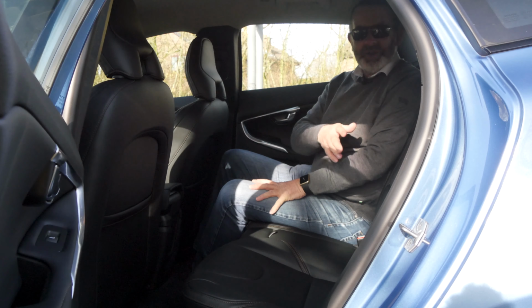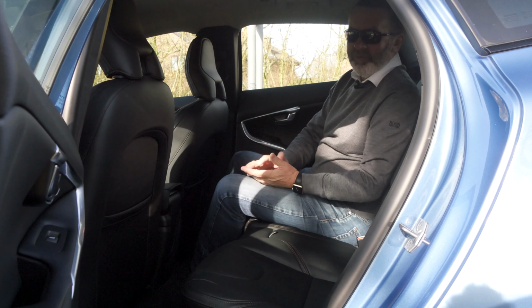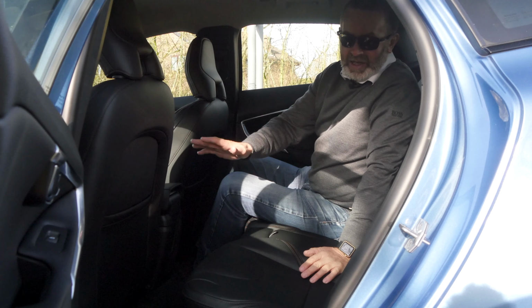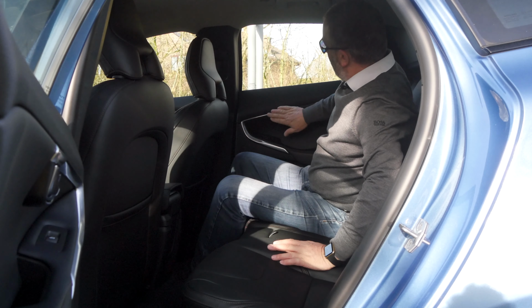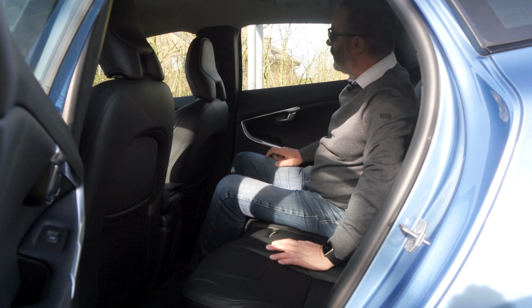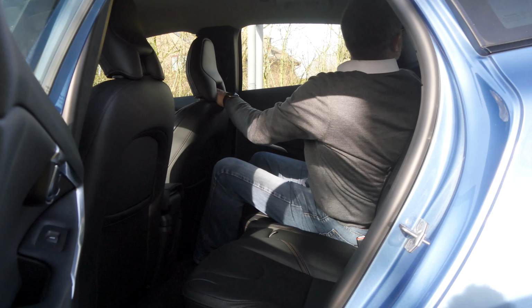Not a fantastic amount of headroom, but I don't expect you'd be buying this to take five people all the time, so it is a compromise. It's fitted with mats from new. It doesn't look like it's been sat in. It's a lovely, lovely car. Brushed aluminium trims here around the door handle and the electric rear window switch. I'll just take you for a ride.